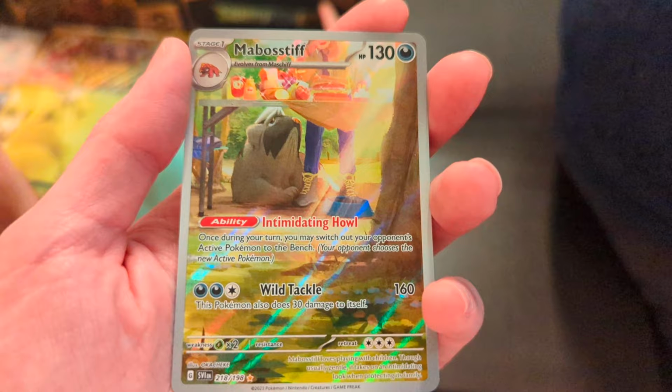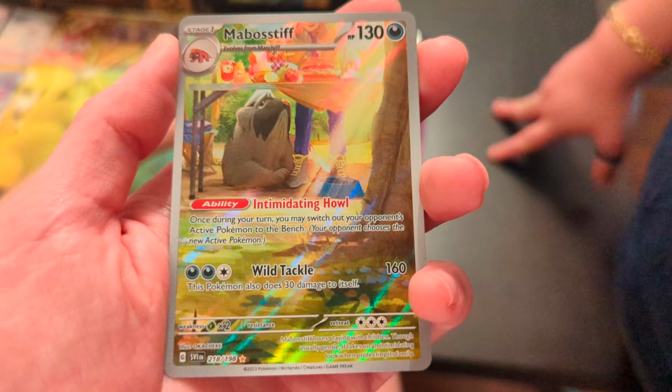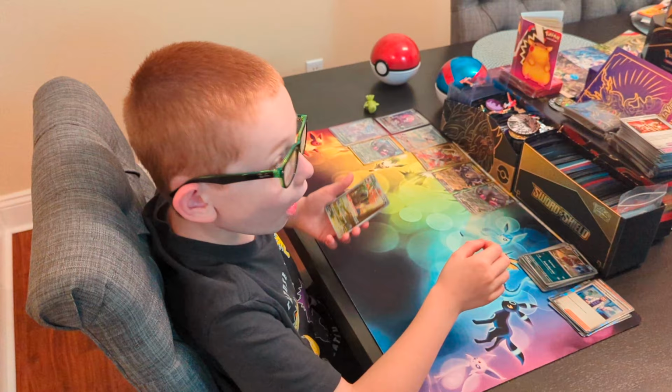Mabosstiff wants to eat Arvin's food. You see that's Arvin up there, I think? Wait, actually? Yes. Absolutely, that's Arvin. Oh, yeah, that is Arvin. Why did you get to see the top? And there's his food bowl. Gotta love Mabosstiff. Oh, can you see Arvin's face a little bit over there? Yeah. Oh, yeah. Isn't that awesome?